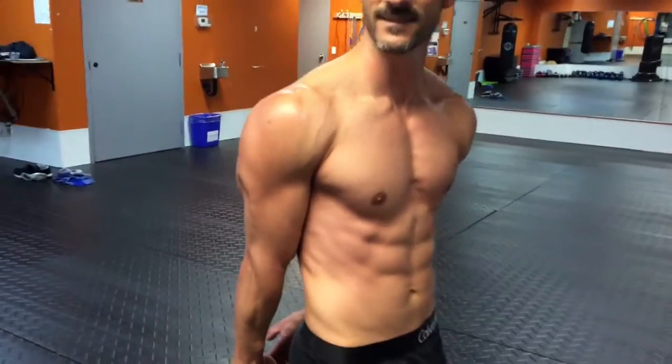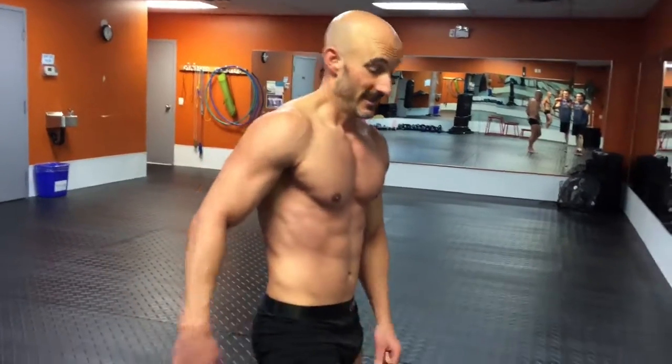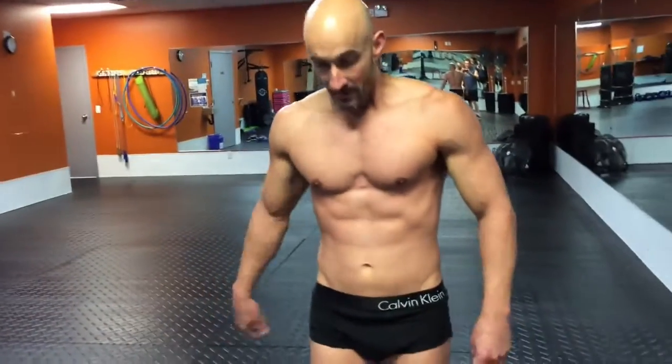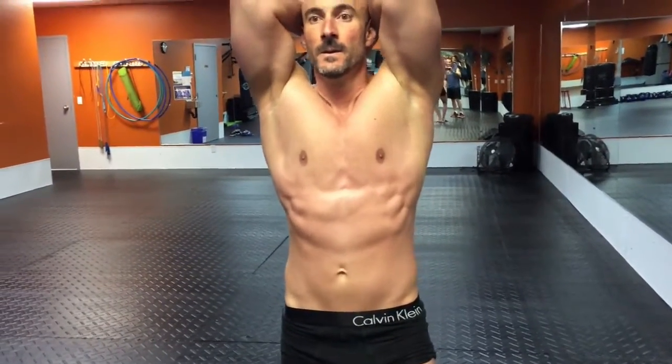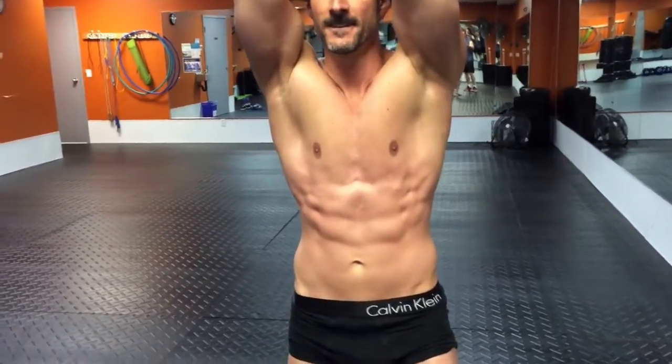It's just you're seeing more details a lot sooner in the upper body, the upper torso, the shoulders, and arms than you are in the lower belly and love handles. But I am really happy with the level of leanness I'm seeing here. Seeing a little bit more detail in the lower abs here than I have in previous videos as well.